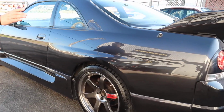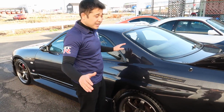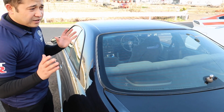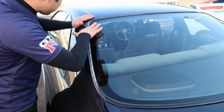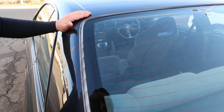As we look at the exterior, a couple of things I want to point out, and I pay attention to that all the time. Of course, the seals, how clean and well maintained they are as well, and it's a very good indicator of how good the condition the car has been kept in. As you guys can see, this seal has lost its color a little bit, but hey, it's not a problem putting it back to its original black color.